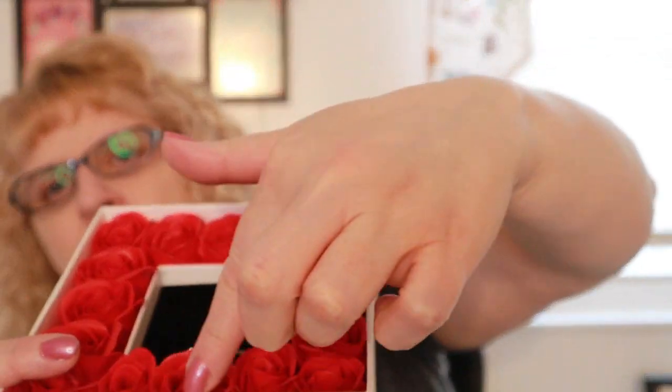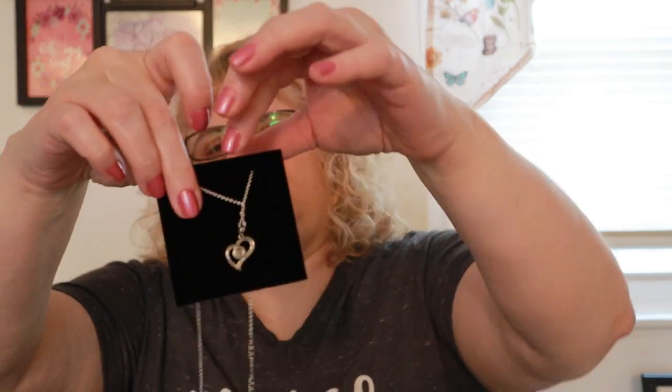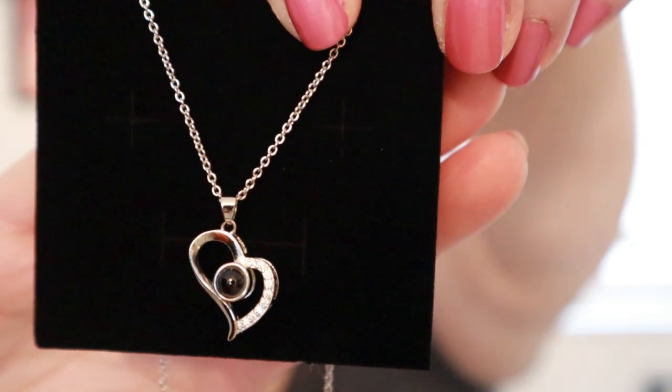Okay. So I'm going to try to see what I can do here. Okay. So all of this, the red roses and the box itself right here seems to be adhered to the big box. All right. So what I'm going to pull out is the little black felt piece with the necklace, so you guys can get a really good look. Isn't that a beautiful necklace? Let me just see. It's a little bit twisted here. Okay. There we go. Isn't that beautiful?